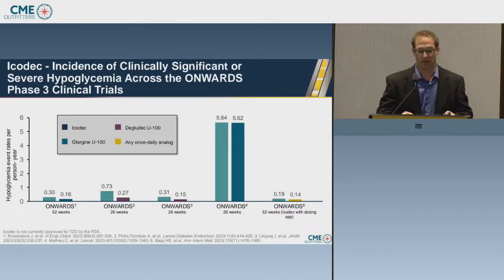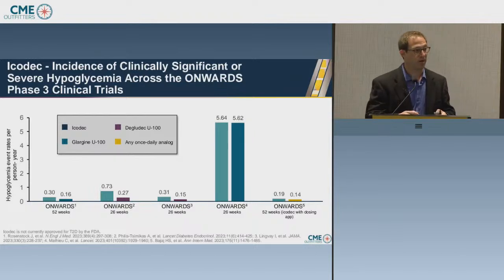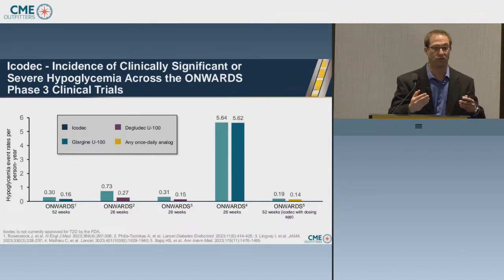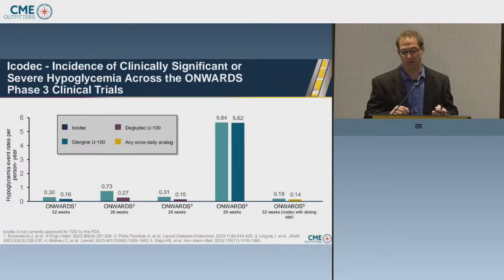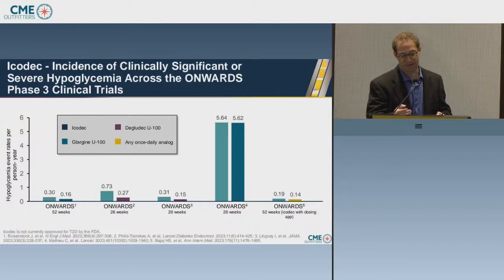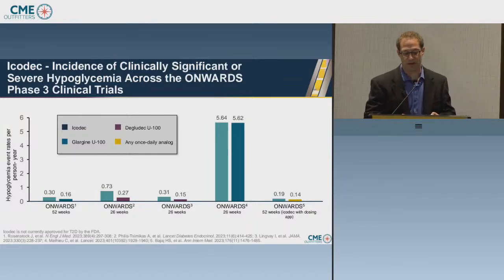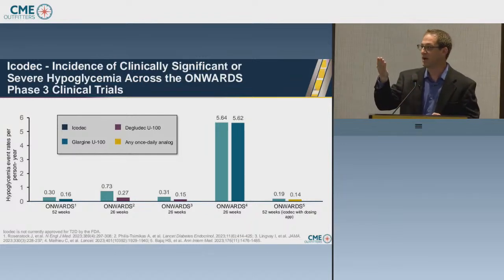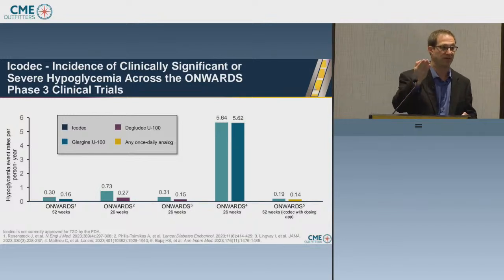The incidence of severe hypoglycemia was quite low among both groups, which we would expect to see. There was no significant difference between them either. And I think the outlier here you might notice is that in this Onwards 4 trial, which looked at glargine with Icodec, there was a significant rise in that hypoglycemia. Not a significant difference, but a rise in both of them.